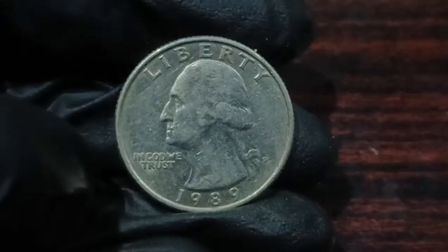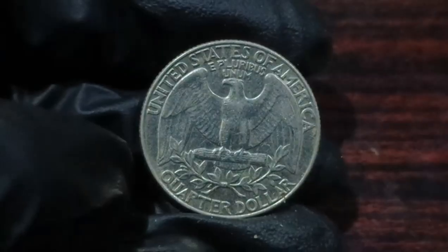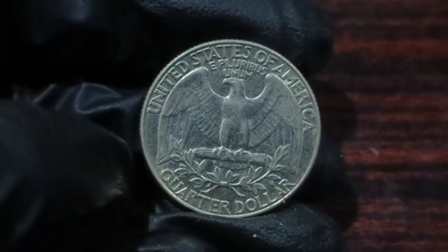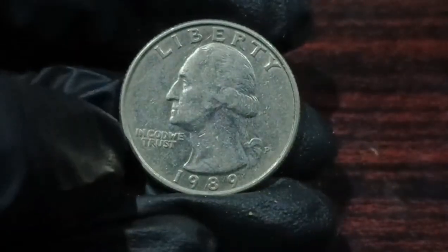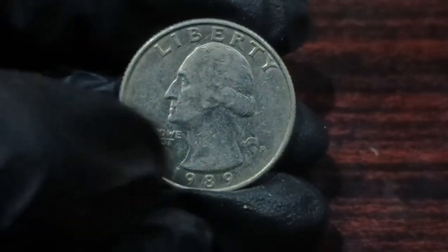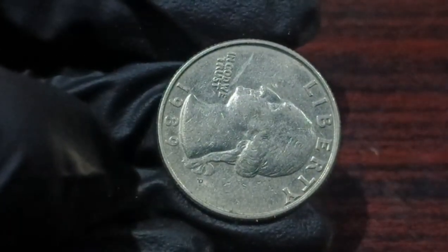The Washington Quarter design had already become iconic by 1989. First introduced in 1932 to commemorate the 200th anniversary of George Washington's birth, the coin features his profile on the obverse, designed by sculptor John Flanagan. The reverse design, at that time, continued to display the eagle with outstretched wings clutching arrows and olive branches, symbolizing both strength and peace.